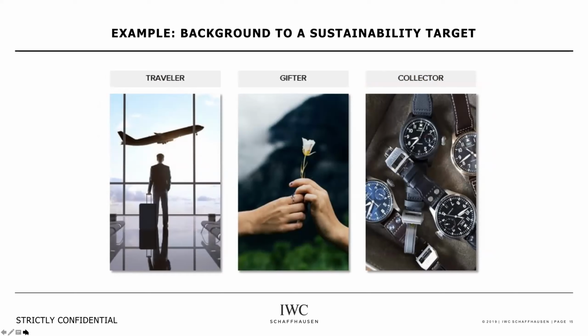I'm going to give you an example of a background to setting a sustainability target. We wanted to reduce the size of our packaging. It was too big, there was too much plastic. We knew that reducing the packaging would have a beneficial impact in terms of reduced emissions from shipping and logistics. But this wasn't really primarily a sustainability initiative.